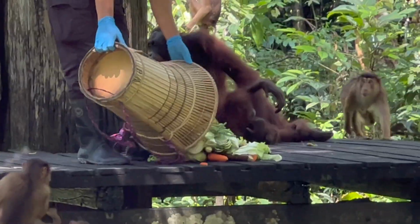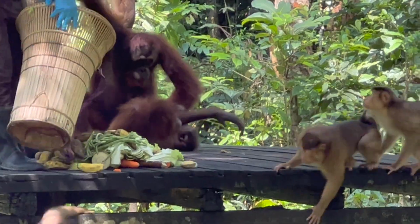Terima kasih. It's 30 ringgit per person if you're non-Malaysian, and there is a camera fee of 10 ringgit per camera. So all in all, it cost 80 ringgit for the two of us. And feeding time in the morning starts at 10 a.m. So we've got about 25 minutes, and one ticket is valid for the whole day. So you can go to both morning and the afternoon feeding. So it's not that expensive, but let's go and see what these beautiful people are up to.